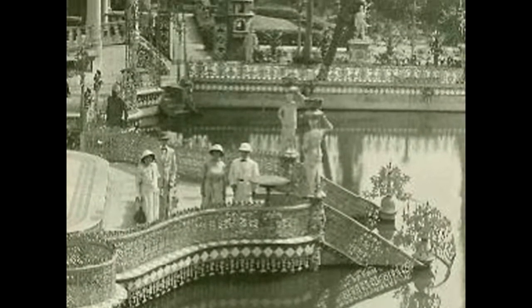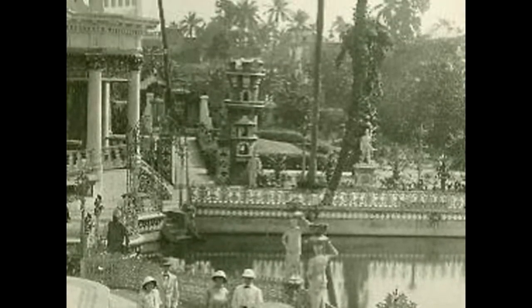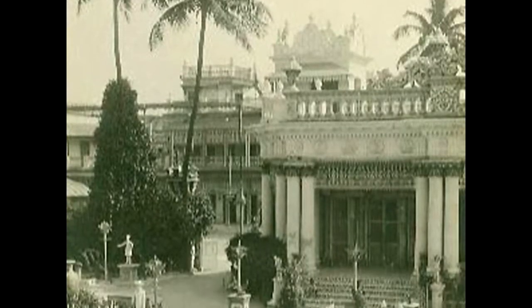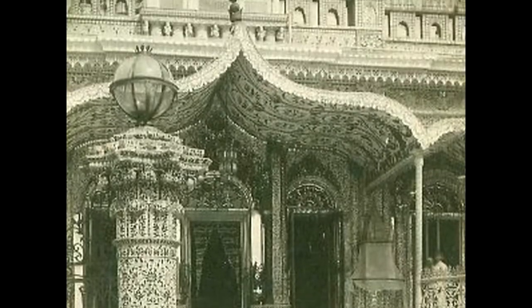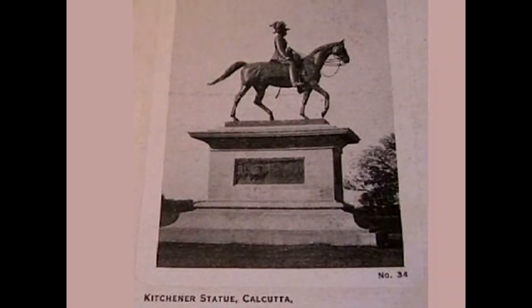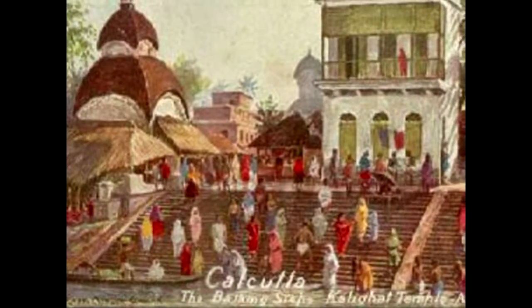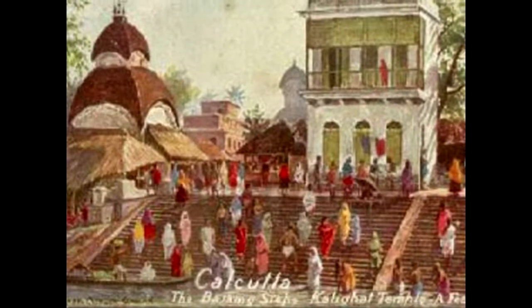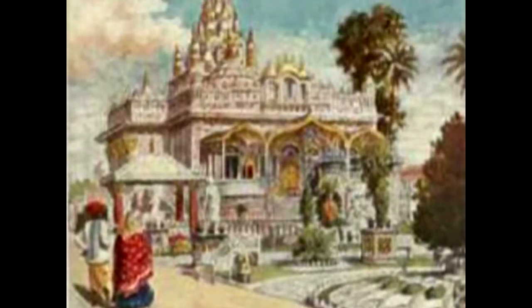Pictures of the British in the late 19th century. Life looked quite peaceful and enjoyable. This is a Kitchener statue. Bathing steps in the Hooghly River at the Kalighat Temple. The Tara Temple in the Upper Circular Road.